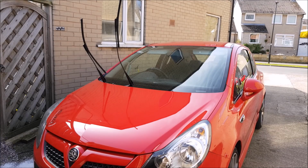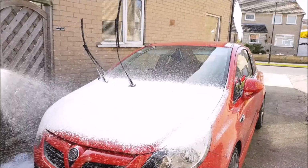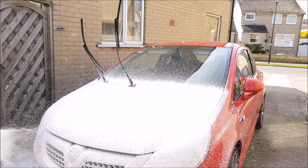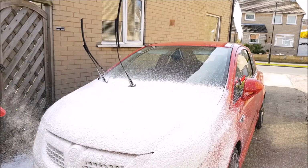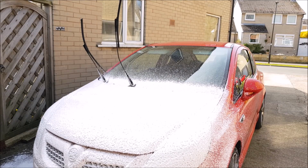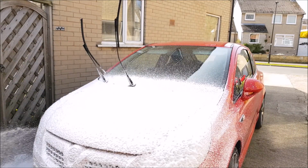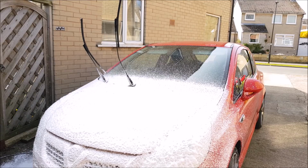And what I found was, it basically stuck to the car like shaving cream and didn't even fall off in the slightest. Now you might think that's a bad thing, but that said to me that this product is extremely concentrated, even at the 10:1 dilution in the lance, because it just stuck to the car and didn't move, and I was thinking, okay, we'll turn it down a bit. So I did one turn back from full.